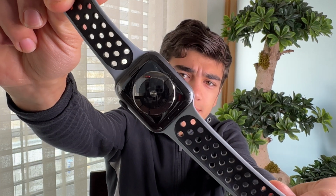Then, of course, we have the Apple Watch. This is my Series 4 Apple Watch. I never talked much about it because it's quite old right now, but this is the Series 4. You can see here, let me try to focus. Yes, that's the Series 4. So the Series 4, it's a quite good Apple Watch. It was the first redesign to the Apple Watch, the serious redesign.